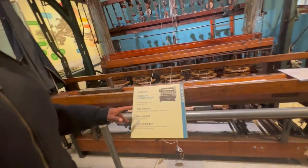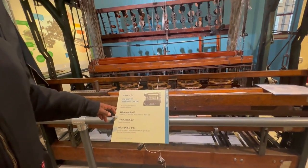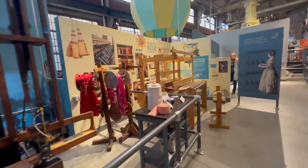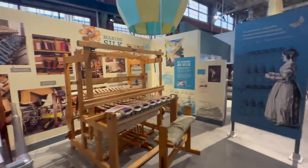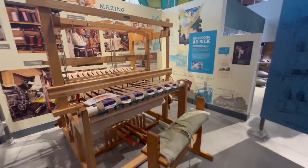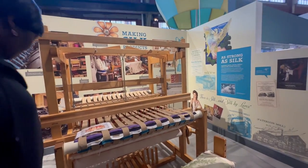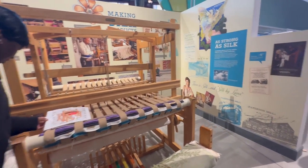That's a protest sign. Automated pattern ribbon. Oh, for making ribbons? Yeah. Wow. Oh, the ribbons are here. Okay, this is the ribbons they used to make. And this is for silk or something. Oh, for silk? Yeah. These gloves.